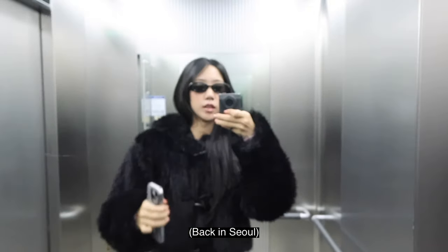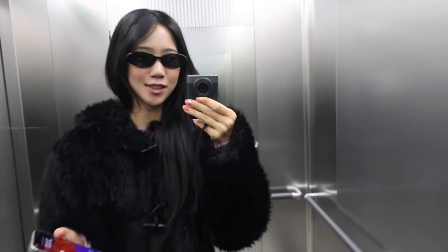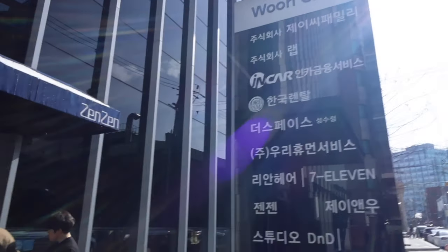Hello, I'm currently on my way to meet up with Kian. And honestly, I feel like Koreans don't wear sunglasses, especially during the winter time, but because I got LASIK, I've been wearing my sunglasses everywhere. And it just makes me feel so extra, especially with this outfit. But gotta protect my eyes. For a post rain day.